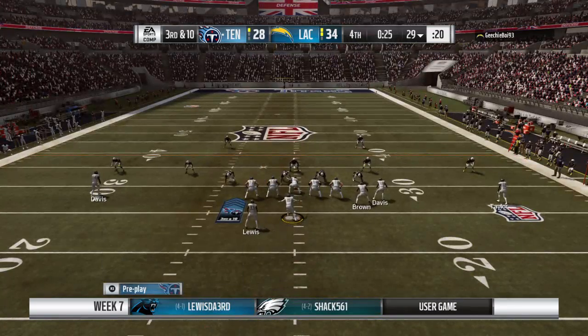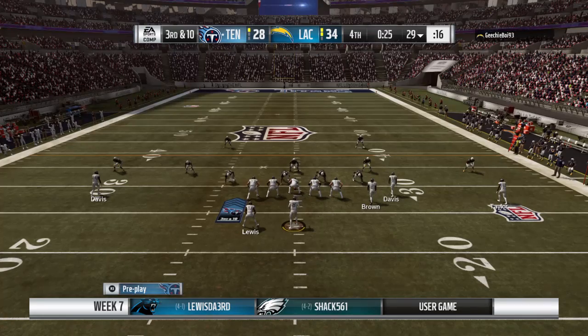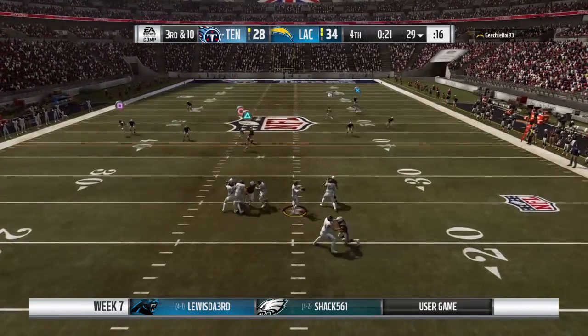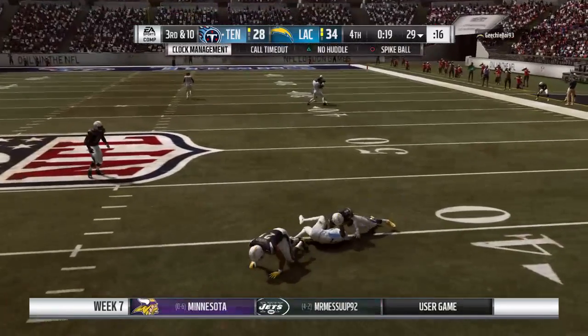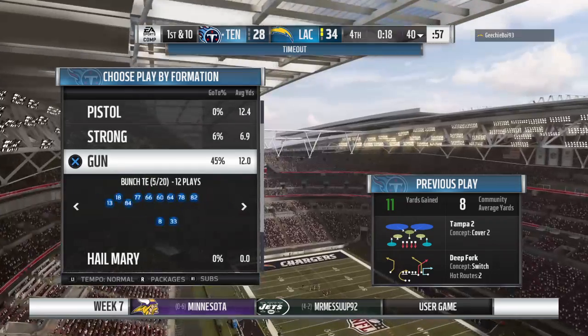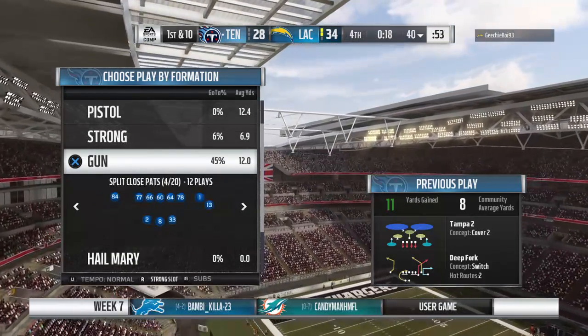Back to throw. And complete to Lewis over the middle. Now hold everything here. We're going to get a timeout by the offense, as the clock will stop with 18 seconds remaining.